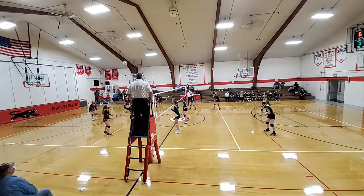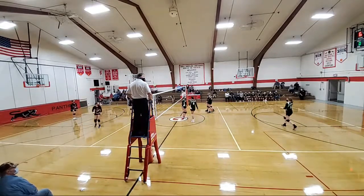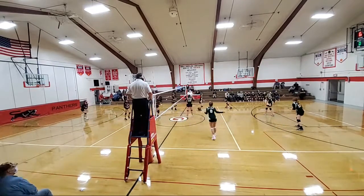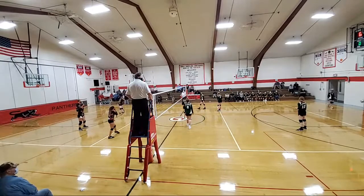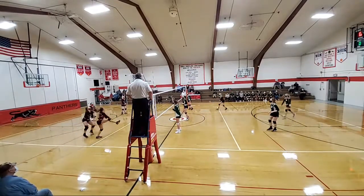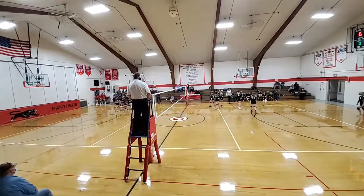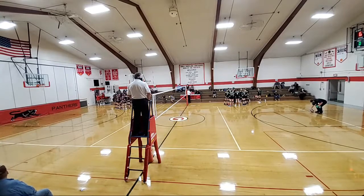Bernthal serve again is over. Received by 13. Set by 5. Bumped over from 15 and out. 21-6. Lancers lead by 15. Bernthal will continue to serve. Her serve is over. Set by 5. Spike from 13 and out. 22-6. Lancers lead by 16. Bernthal will continue to serve. Received by 5, set by 6, and 11 is unable to get there. And timeout Gilmanton. The score is 23-6. They're up by 17. They need 2 more to win the game.